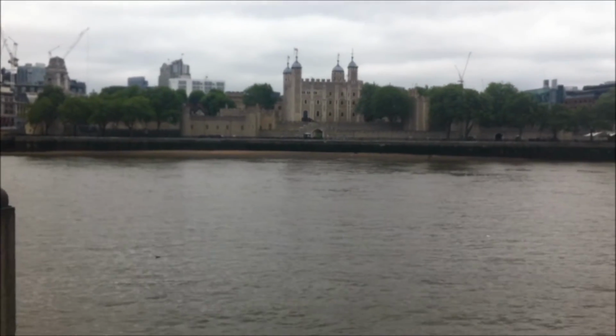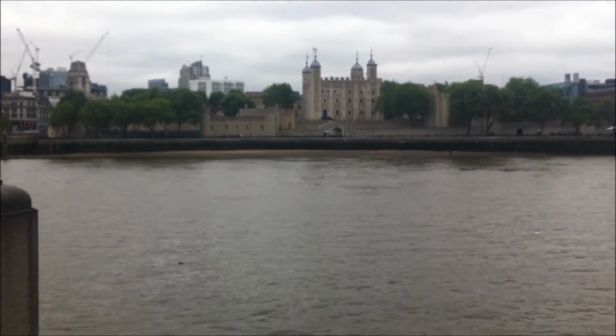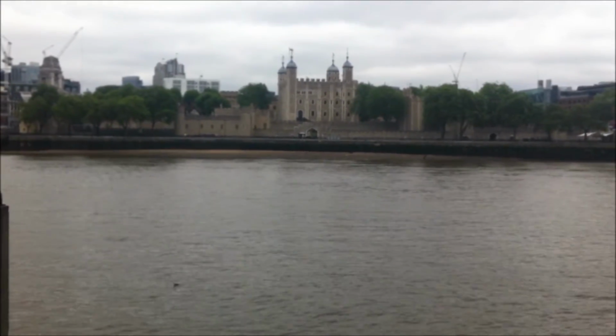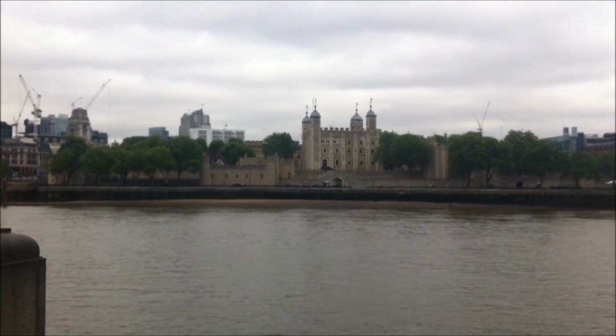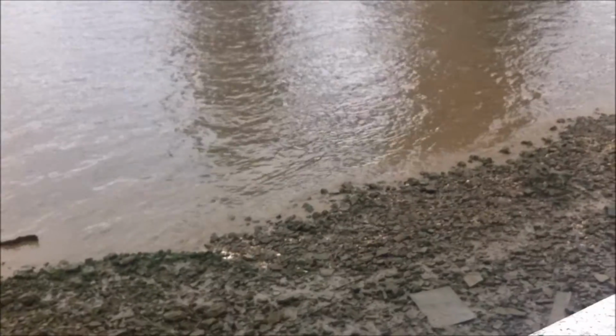Over there is the Tower of London, used as a prison many years ago. There used to be a moat around the Tower of London. It's surrounded by myth and legends. It's rife in history. It's said to be haunted, but I'm not saying it is haunted.